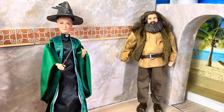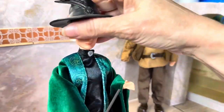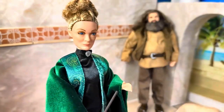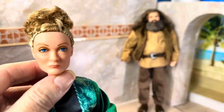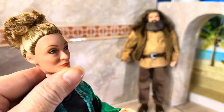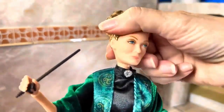And now Minerva is Victoria's grandma. So, of course, her hat comes on and off. It does have this little detail of the feather in the front. I'll probably end up taking her hair down, but she does have that expression where she's questioning. And she has articulation also in her head.